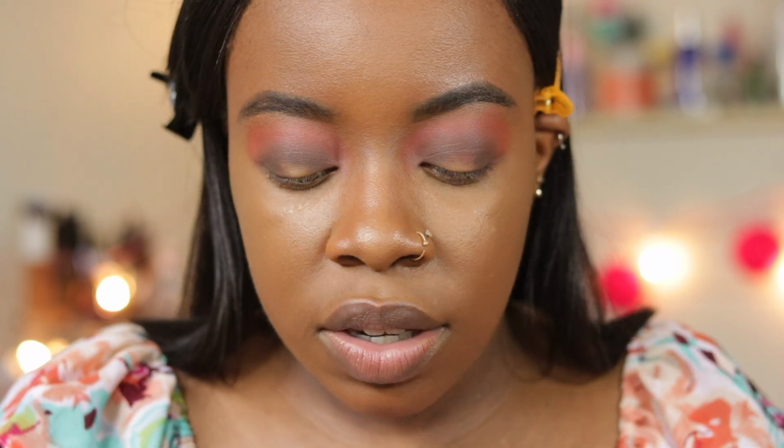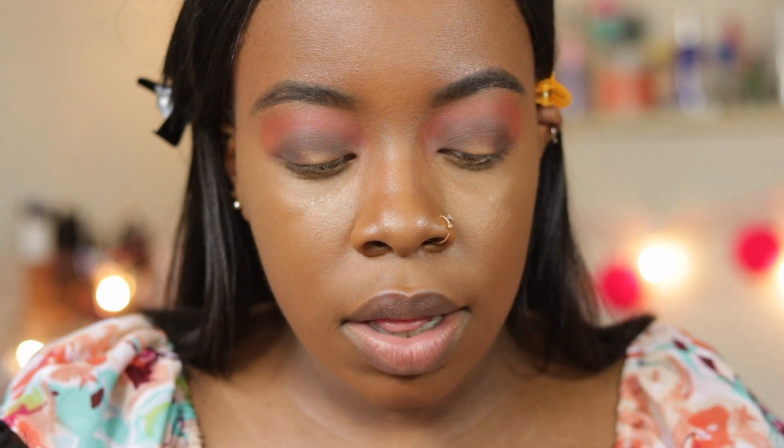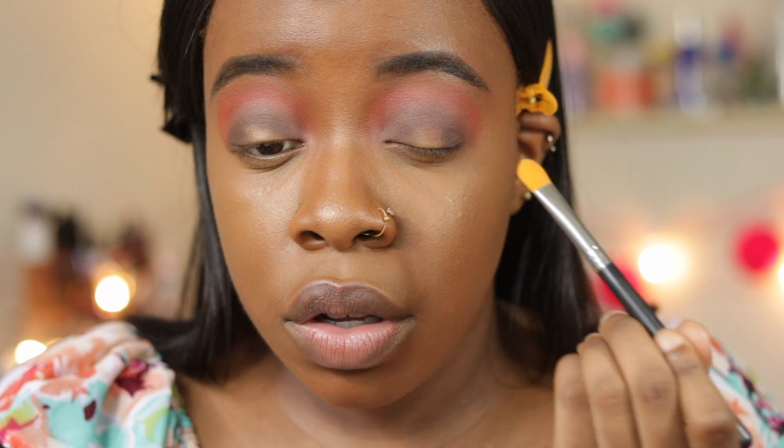I'm going to take this concealer brush here and just some of my favorite concealer. I'm just using some LA Girl Pro Concealer and I'm using it in the color Fawn, and I'm going to take that and just carve out a circular motion in the center of my eyeball.